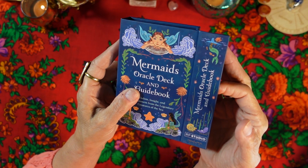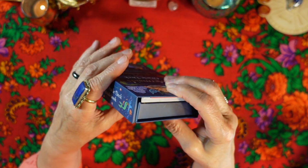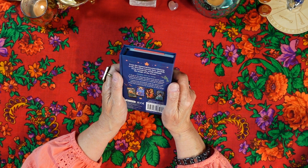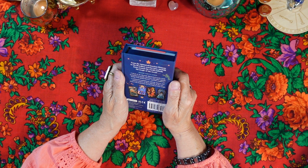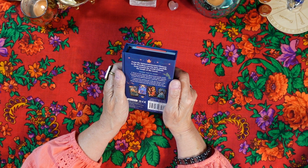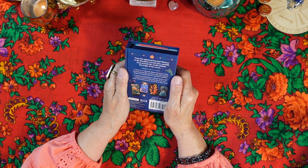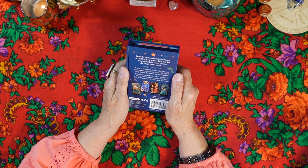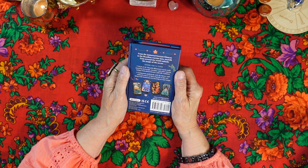So this is a magnetically sealed box. This is what the sides look like. It's by RP Studio, or Running Press Studio. The back says, from the immortal Grecian Glaucus to the Brazilian warrior Iara, merfolk from around the world embody the magic of the ocean. Inside you'll find the deck of 40 vibrantly illustrated oracle cards featuring mermaids, mermen, and other aquatic beings from global literary and folk traditions. Companion guidebook with the history and cultural context of these legends of the sea, along with inspiration for drawing on their magic.